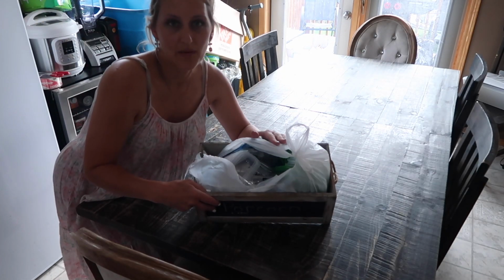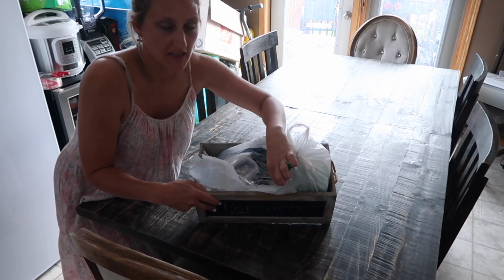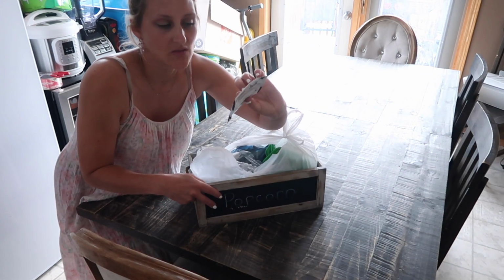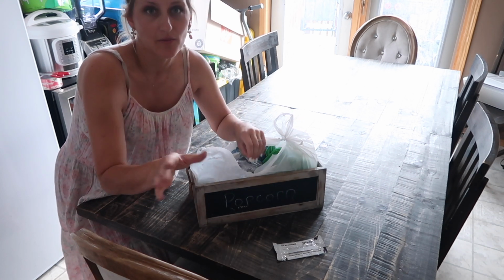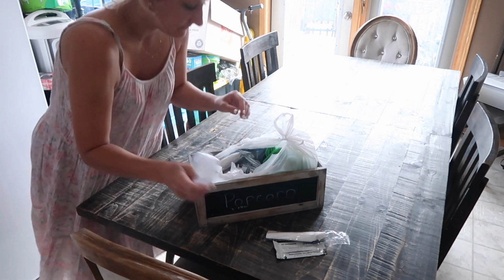All right, next up is all of this junk. Truthfully, why do I need this? Why do I need these little wipes? I have no idea. They're restaurant wipes. Get rid of that stuff. It's just in the way.